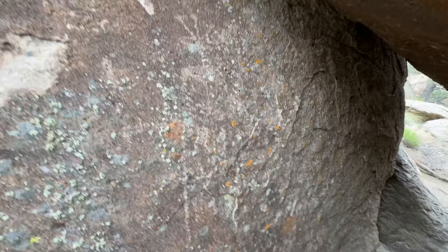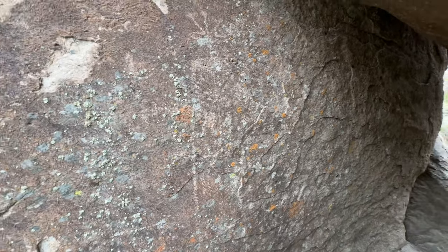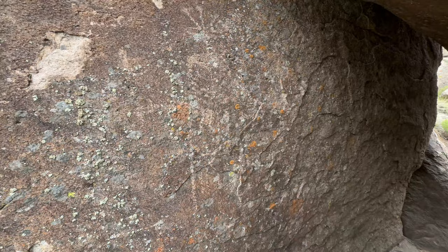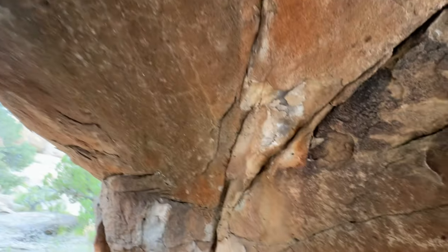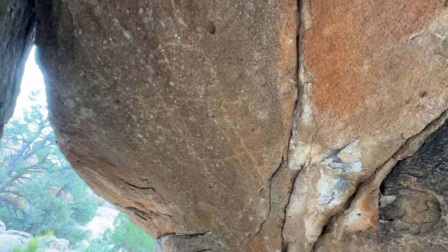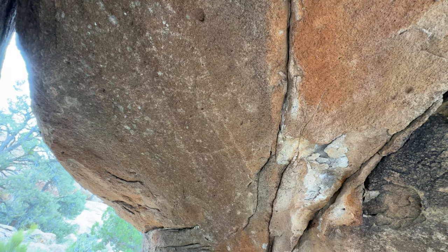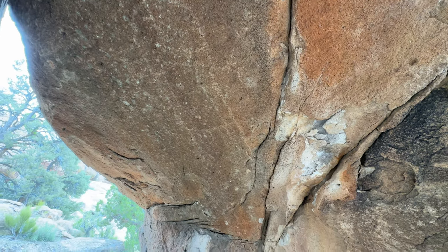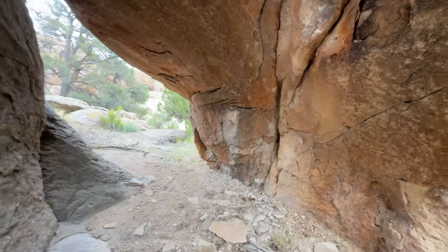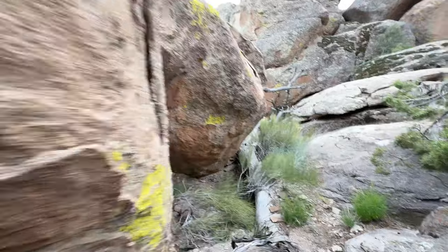Just think, this is thousands of years old. You can see it. It's right there. It's something. What? I don't know. The one up above, that one right there, you can barely see it. I mean, these things are thousands of years old, and it's underneath, kind of hidden away.